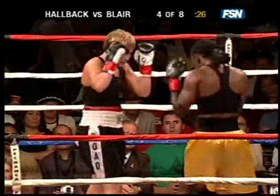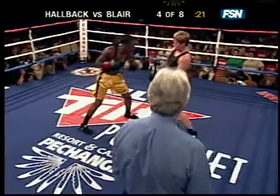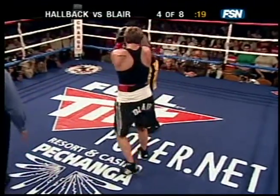So, she stopped here. She stopped the movement a little bit, and Blair's trying to pick her apart a little bit more. She's not moving to her left as much as she was. She's starting to get caught with that left hand a little bit.